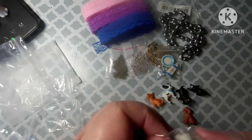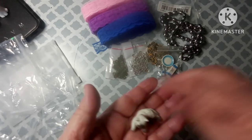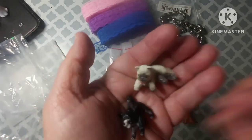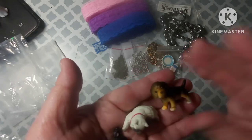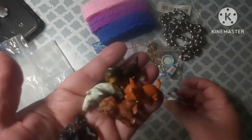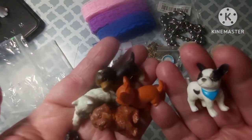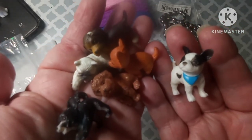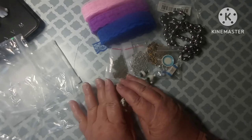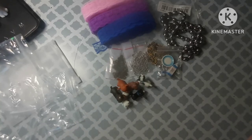But I'm hoping. Oh, look, a little cat. So it does have a cat in it. Okay. So we have a little cat. And then here's a little dog. Here's a little dog. Got another dog. That one. And then we have this one. So for $2.19, you get six little dogs and cats. And they're just random, I think. So there's those. Like I said, I almost missed these. They were sitting over to the side.